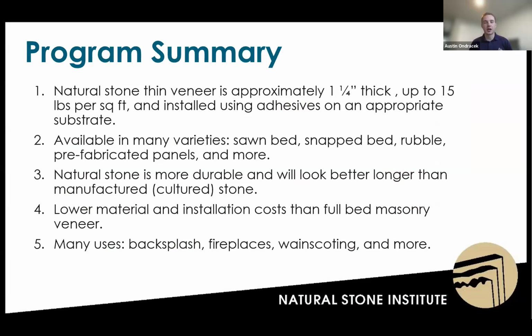So just to summarize what we talked about today with natural stone and what it is: a thin veneer that's approximately an inch and a quarter thick. It can be up to 15 pounds per square foot once installed, and that includes the adhesives and the appropriate substrate. It's available in many different varieties of either sawn, snapped, rubble, panels, and many, many more.